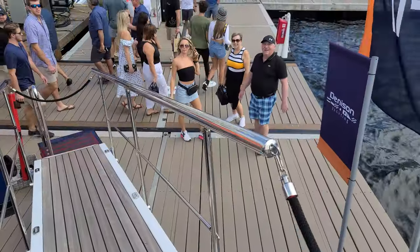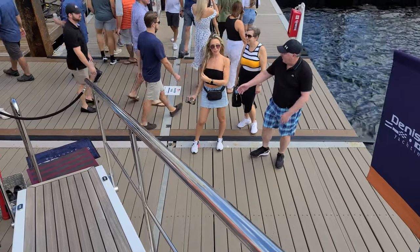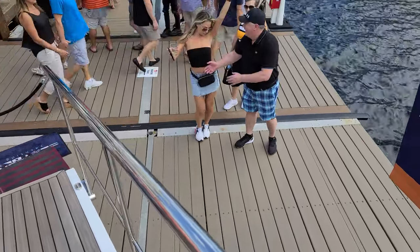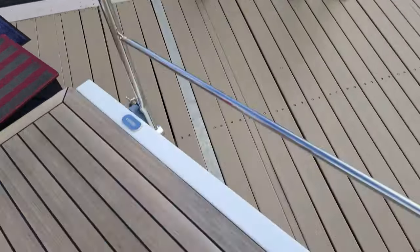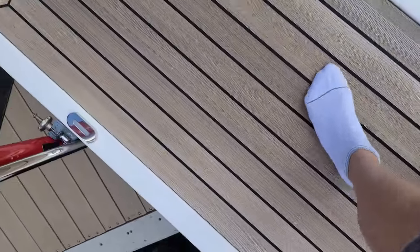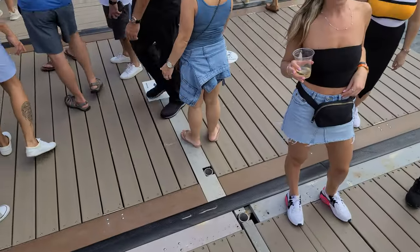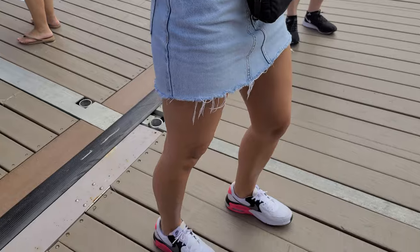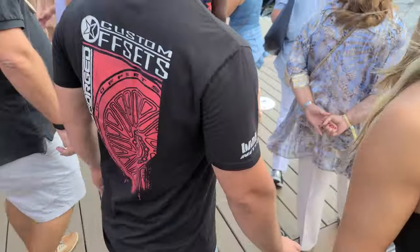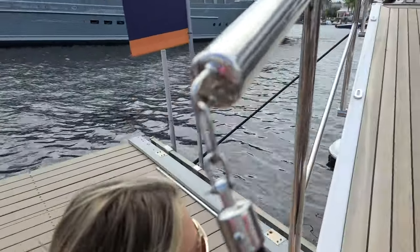Okay, I'm walking off carefully, and we've got some admirers of this boat here. Oh my God, this is slippery. Uh-oh. You weren't kidding, huh? No, I'm not kidding. It's really slippery. How come? I don't know, it's just steep. No, normally you wouldn't go on with socks on. Then you're fine. Oh, it's just socks.